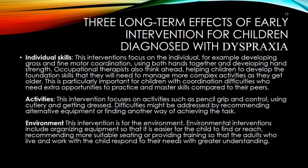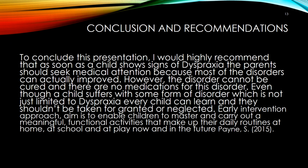Environment. This intervention is for the environment. Environmental interventions include organizing equipment so that it is easier for a child to find or reach, recommending more suitable seating, or providing training so that the adults who live and work with the child respond to their needs with a greater understanding.